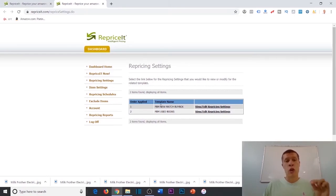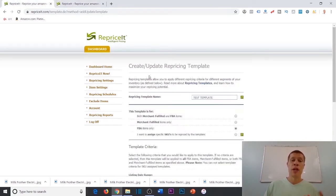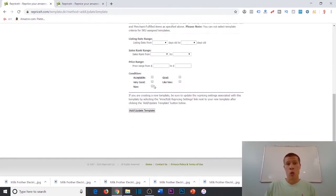But when I'm fulfilling by merchant, I either want to match the buy box price with new items, or I want to match the lowest price with used items, okay? You can also match the lowest price with anything under used like new. So you want used good, used acceptable, and used very good. And then you set that up because you know going in that you're going to want to match the lowest price. What I like to do is match the lowest price on all of these unless I'm shipping my used like new into Amazon to try to potentially get the buy box, okay?